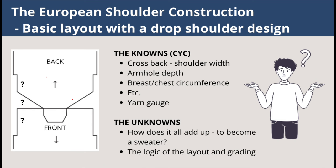I have a sketch of the layout, being you start at the back and knit the back, and then you pick up the stitches for the shoulders and do the front, and then add the shoulders afterwards if you want this drop shoulder construction, which I did.